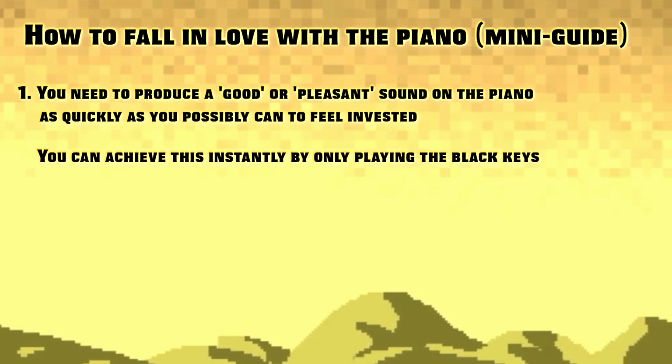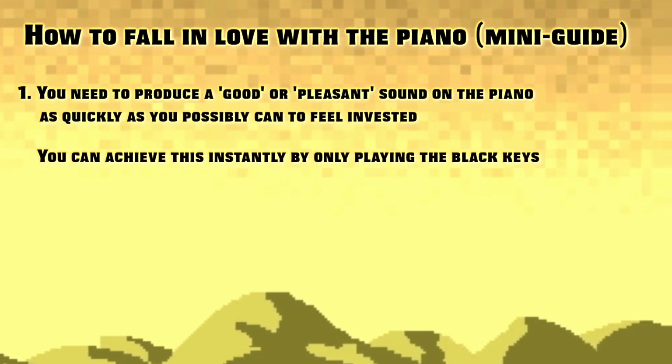This is what you're going to do. Sit at the piano and just play the black keys. Play any of them in any sequence, point at any one and play it. And let it ring out, let it sing out, and it's going to sound good. I'm not going to explain why in this video, just go ahead and do that.